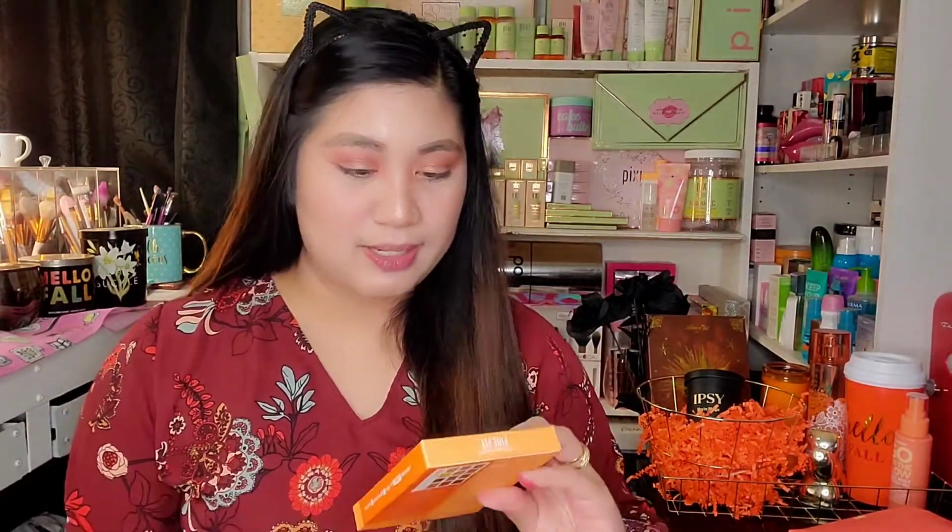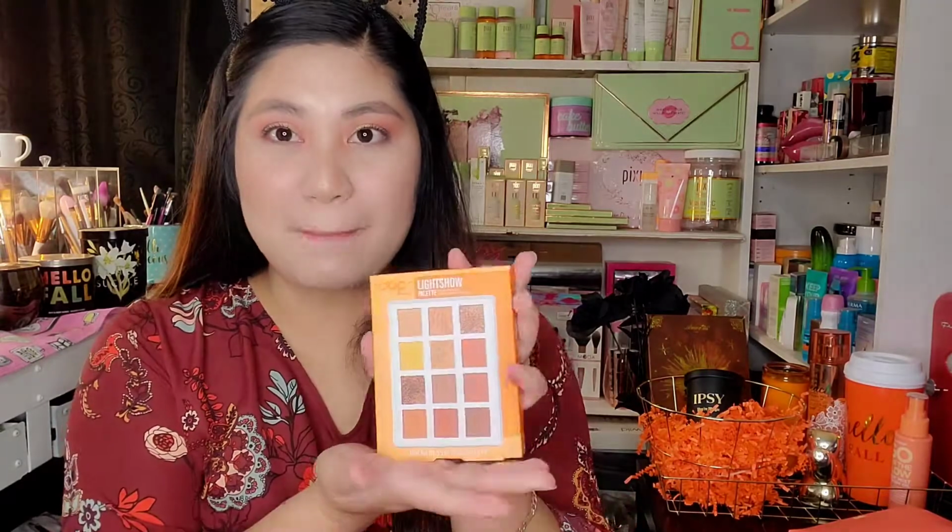Let's see how their lippies look like now. It looks like this. And this is their new packaging now. Palette! Thank you! This is their Light Show palette.